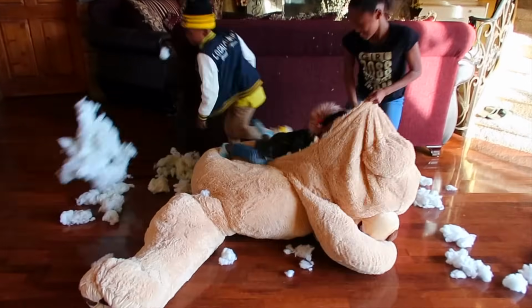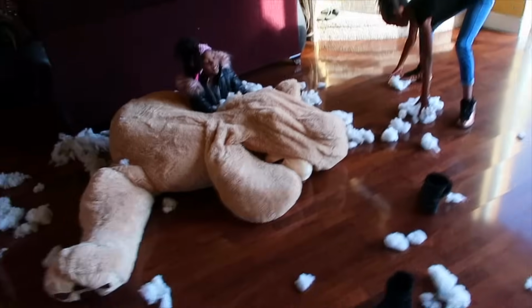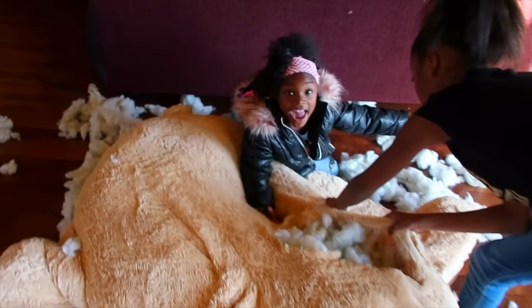Yeah, now these fools about to tear it up, man. Guys, look at all that cotton. Pick it up, man. Why you hating, man? I don't even know why you got that stupid idea of cutting a freaking teddy bear open with all that cotton. Wasn't a stupid idea. It was stupid. You just mad you didn't think of it first.